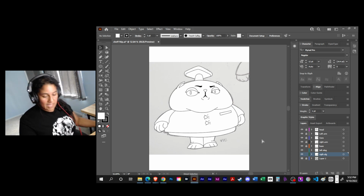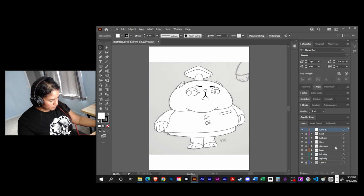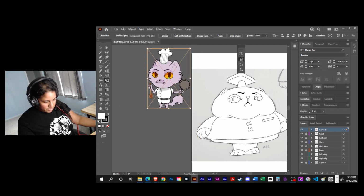And again, my thing is I like to make sure I keep that hand-drawn look to it. So first thing I'm going to do, I'm going to make sure I add a new layer. This is for reference. I'm going to import the original cat so that way I can use them for color swatches.